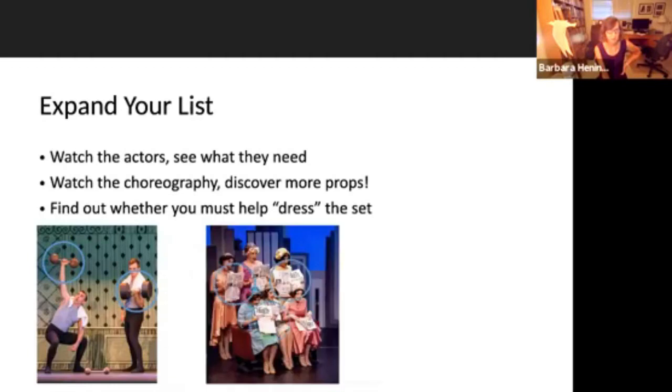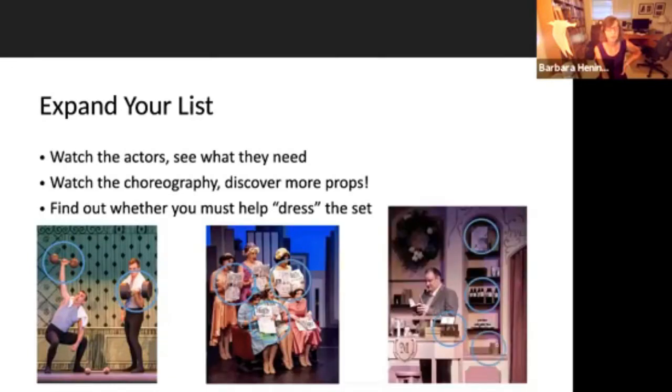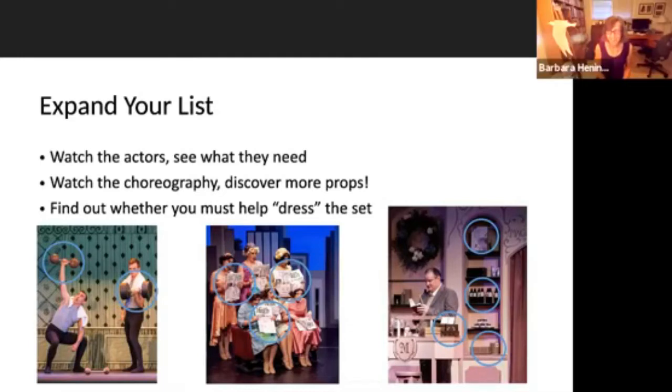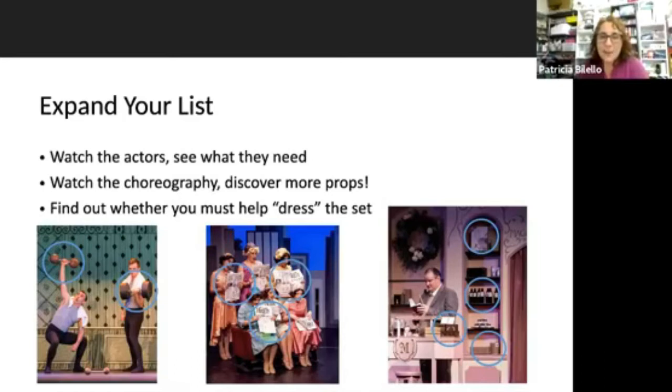In the next one, what show is this? Thoroughly Modern Millie, there's a dance number and they all have to have newspapers. And they have to look the same, and you have to look at the period, and you have to have extras because when they dance, usually they break. Yep. So yes, it's no easy.